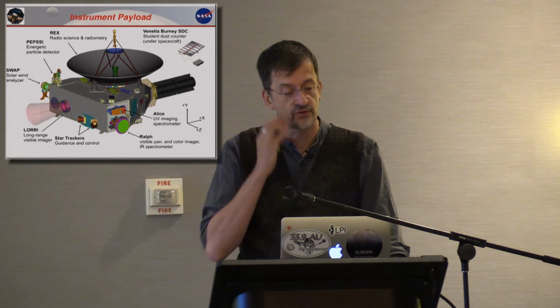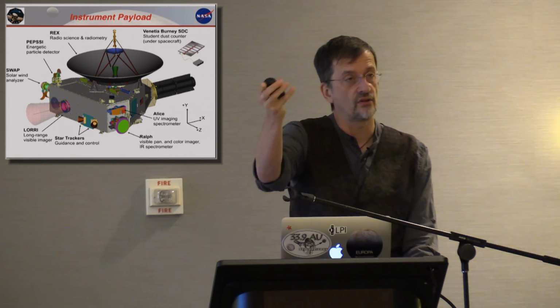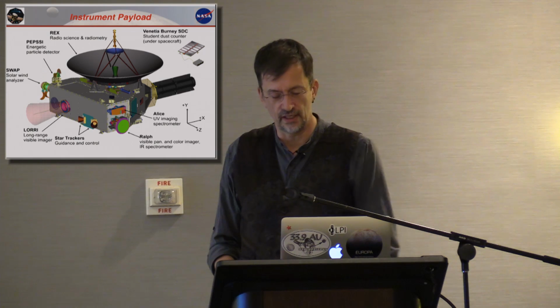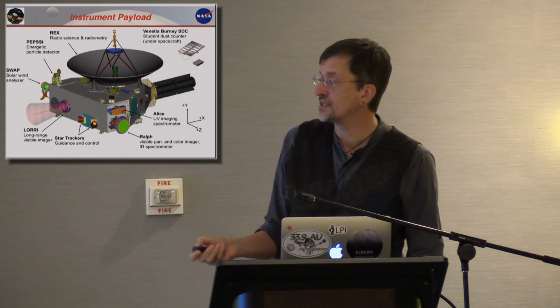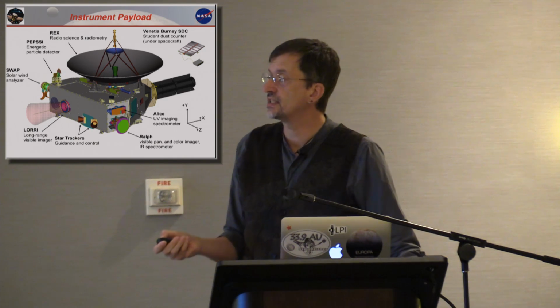And here's the spacecraft. You know what the grand piano is. We have one out in the hallway. New Horizons is the size of a grand piano, or a Yugo, or, what's that East German car? I can't remember the name of it right now. But anyway, this box here is the main electronics package. As I said, this is the radio antenna.